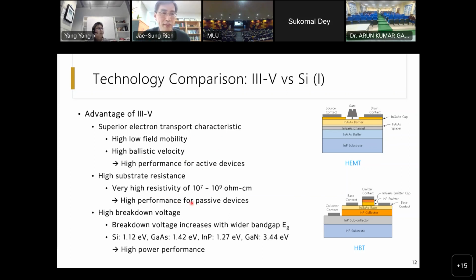And III-V devices are good for high breakdown voltage. Why? Because breakdown voltage exponentially increases with band gap. And III-V devices like gallium arsenide, indium phosphide, gallium nitride, they have larger band gap than silicon, so they are good for high power applications.